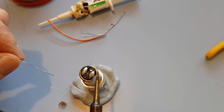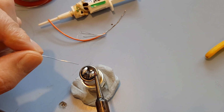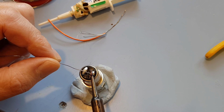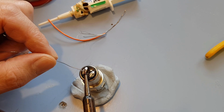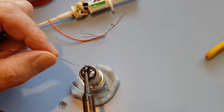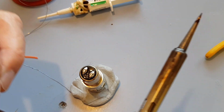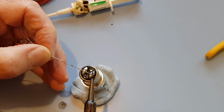Rightio, the next thing we do is we just tin these contacts, just get rid of that solder. The reason for that is you want fresh solder on there. We don't know what the melting temperature of the solder which was put on there originally was, so just put a bit more solder on there. There we go. Then we use our tinned copper wire. Solder it to that end first.